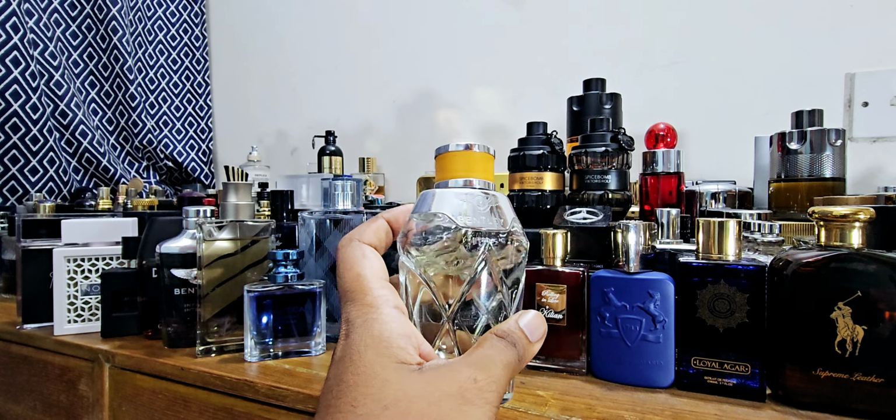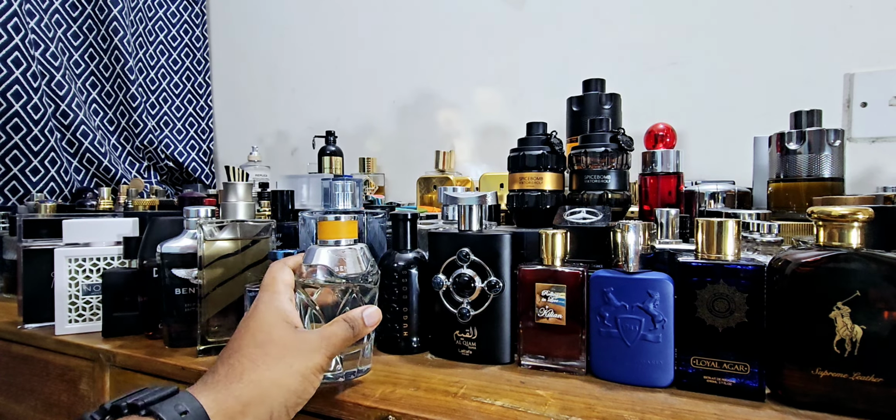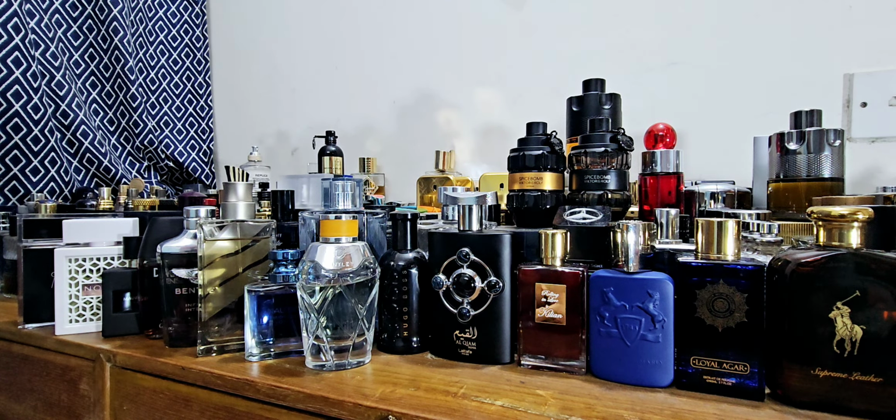Okay, it has a niche quality about it. Bentley Beyond Collection Wild Vetiver. Some of the other ones are good, but this one is exceptionally good.